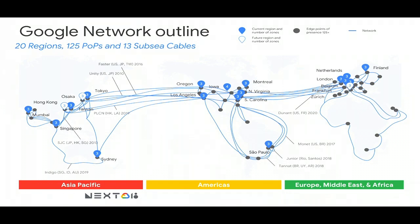So this is a depiction of the Google network. The Google network changes, of course, all the time. Currently we have 20 regions with compute cycles available in them. So those are places where you can go and get storage, computation, like the whole heavy cloud machinery. We have 125 POPs. Those are locations where we run our edge systems and where we do caching. These are places where you can meet our network for private interconnect, for instance, if you're trying to connect your on-prem facility to us. But we use them heavily for our CDN offering. And 13 subsea cables connecting all those facilities to one another.